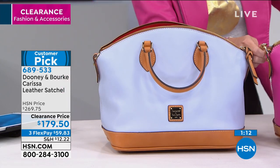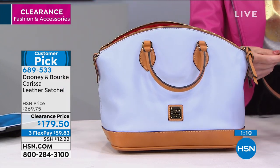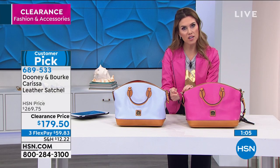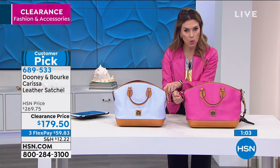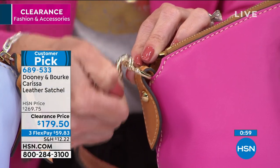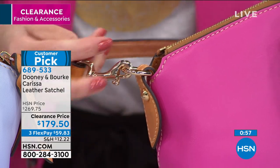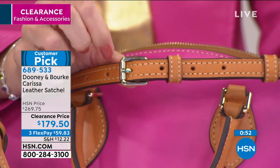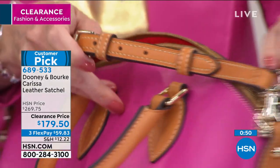And then I'll show you right here on the magenta one. Sorry about that, Rebecca, I switched for you. Just to show you that you can take the crossbody strap off or on, so we don't have it on the sky blue one. It's as easy as a simple little lobster claw clasp. And then I wanna show you too that you can adjust it. It's just like your typical belt, and you can take this side off as well.